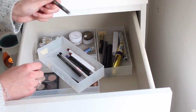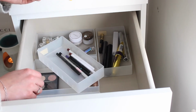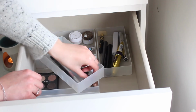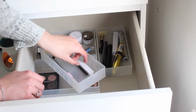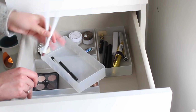I then have a sample of the tattoo liner, that's gonna stay. I have the Sephora eyeliner pencil in yellow. I mean, that can stay because it's kind of new. Again, that's another Sephora pencil in purple. That can stay as well. 2 Colourpop cream gel liners in Mr. Bing. They can stay because I like these.